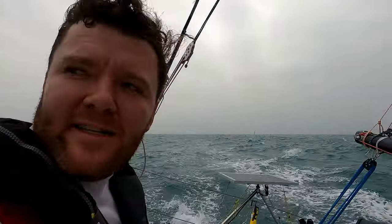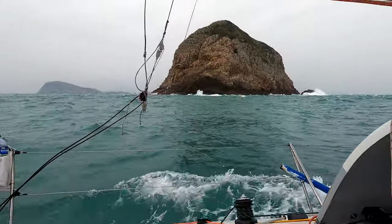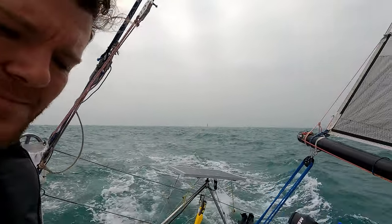Okay, so we're at the first rounding mark and dropped back one boat because I had a bad tack. But that's alright, I feel like I'll catch him pretty quickly. So here's the mark. Pretty big chunk of rock, and I don't really like being this close to chunks of rock like that, but anyway.